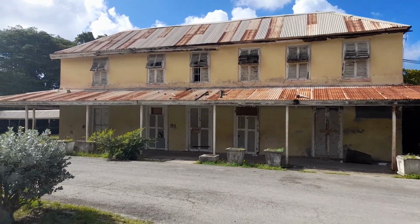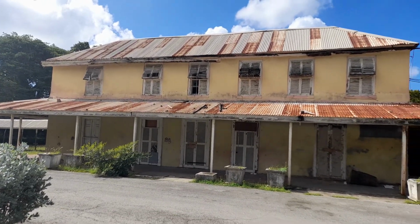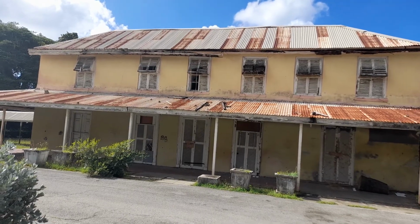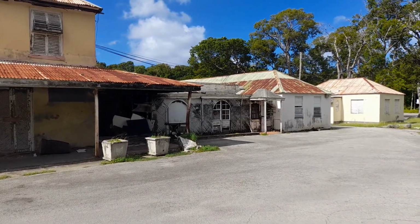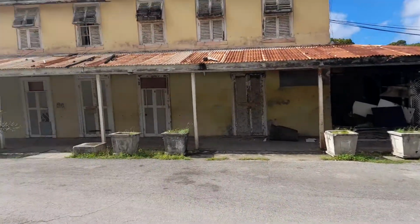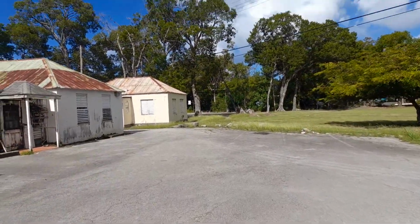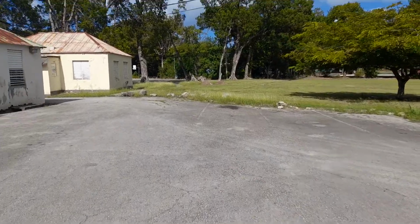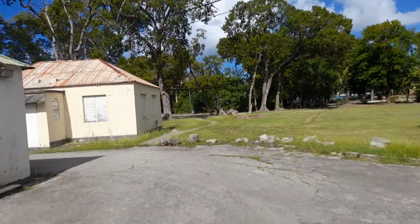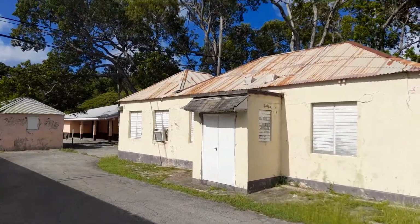So, this is his residence. It's known as Culloden Farm. I don't know what they're planning to do with it. I can see a fire destroyed half of the building. So, Barrow was born on the 21st of January 1920 and died on the 1st of June 1987. This is also the annex of the National Library Service.